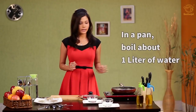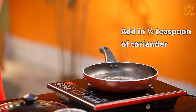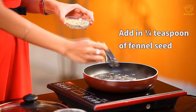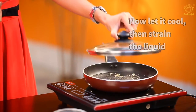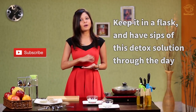In a pan, boil 1 liter of water. Take 1/4 teaspoon of coriander seeds, 1/4 teaspoon of cumin seeds and 1/4 teaspoon of fennel seeds. Now mix this and let it boil for about 5 minutes. Let it cool and then strain the liquid. Pour this into a flask and remember to have this detox solution throughout the day. And also remember, make this solution fresh every morning.